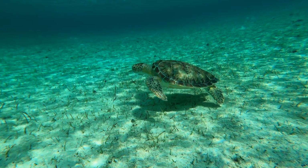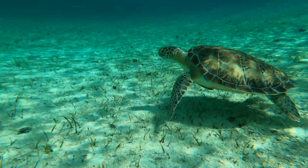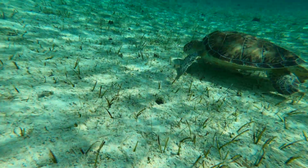The governments are trying to remedy the situation, but we as individuals can reduce ocean trash, keep our distance, protect sea turtle habitat, and also report marine life in distress.